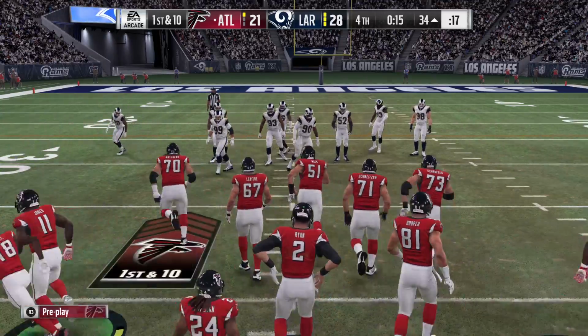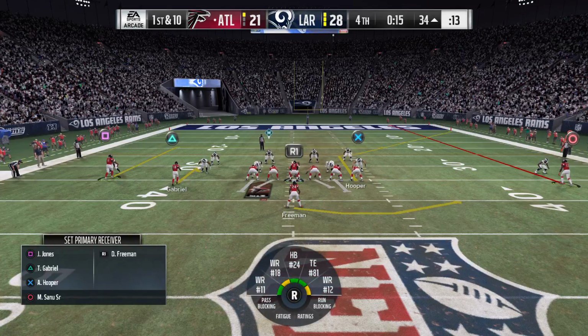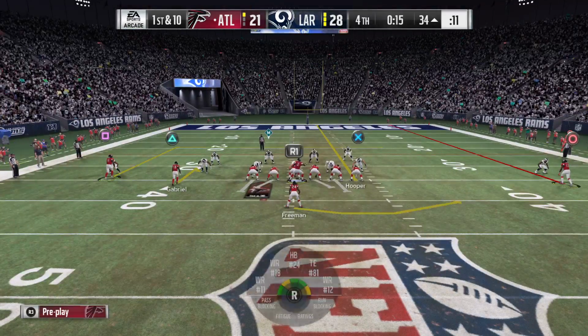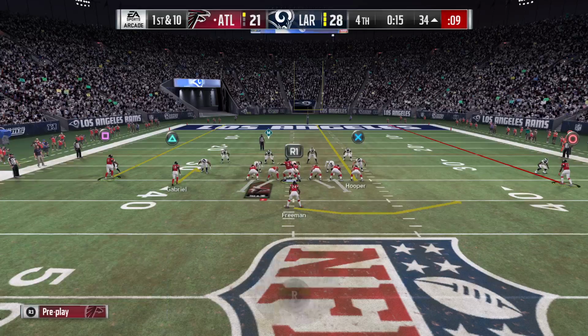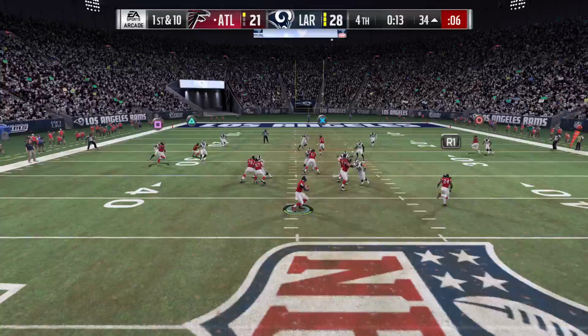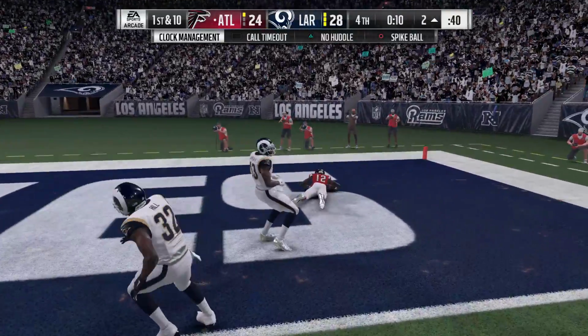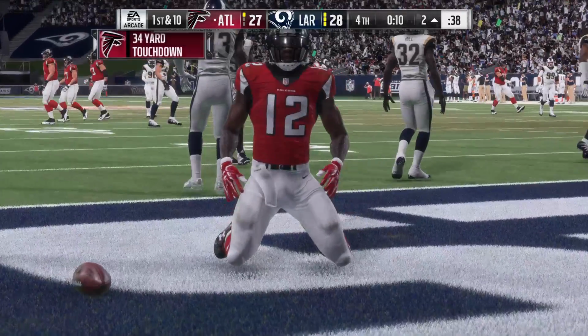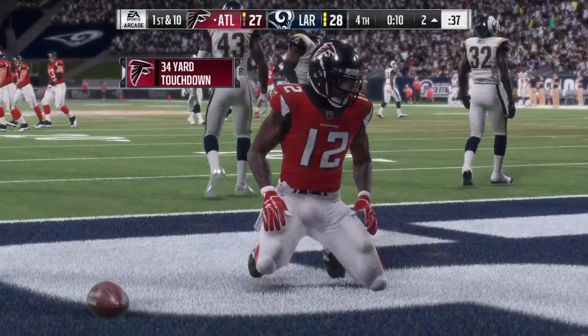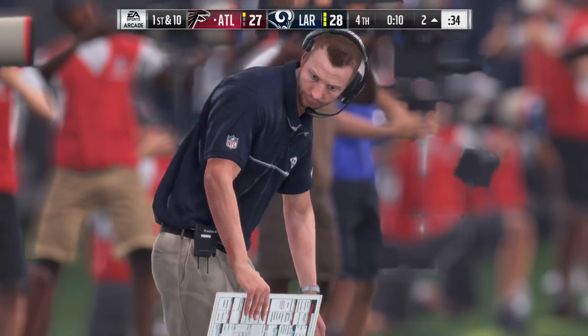Looks like the defense in press coverage here. They'll look to throw. He's going to let it fly. The swing pass caught. And he is into the end zone for a Falcon touchdown. Mohamed Sanu with time running out. And the Falcons are an extra point away from tying the football game.